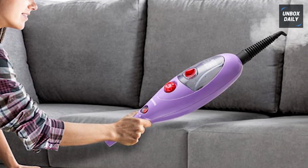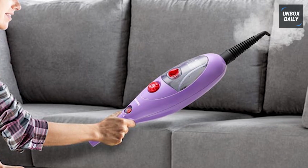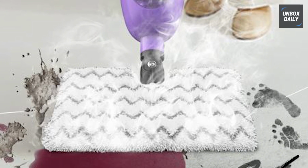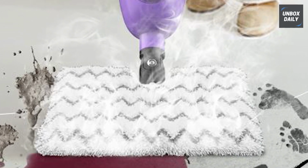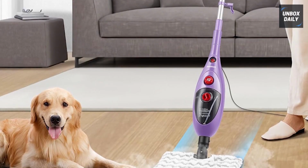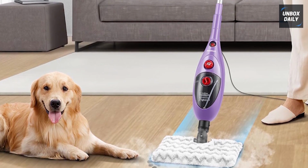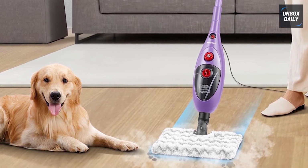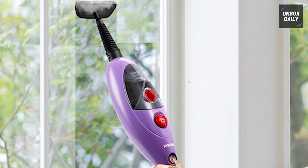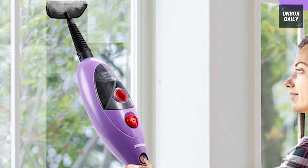It transforms from a powerful floor steamer to a portable handheld unit, allowing you to clean furniture, countertops, and even tricky areas like grout and corners. With its high-temperature steam, it effectively eliminates dirt, grease, and bacteria without the need for harsh chemicals, making it a safe choice for homes with kids and pets. The lightweight design of the Neobot Steam Mop ensures effortless maneuverability, while the various attachments allow you to customize your cleaning experience for different surfaces.